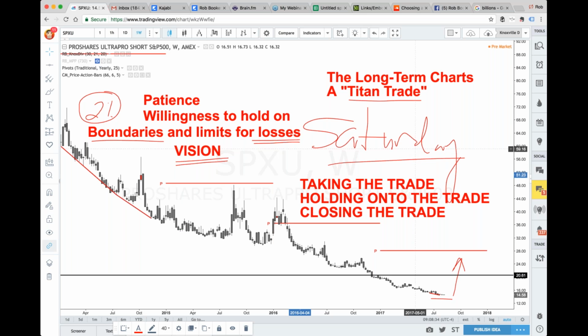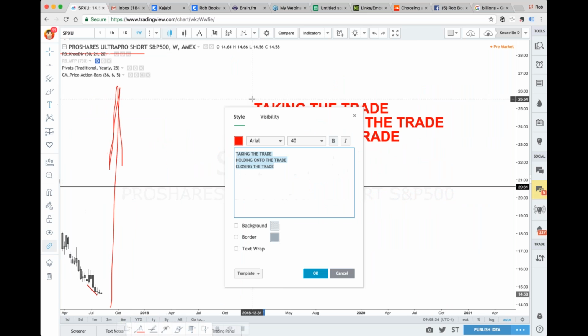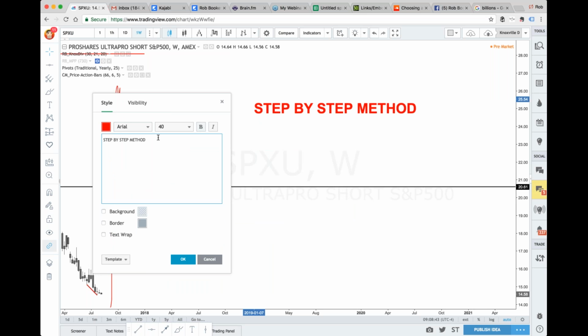And inside of that class, here's what we're going to do. I'm going to teach you the step-by-step method for finding and planning and taking those trades. I'm going to talk to you about the psychology of taking the bigger trade. And I'm going to teach you the risk management necessary to turn what is a potential 2% loss that you are willing to take into something that could become a 10% all the way up to a 100% gain in your account.